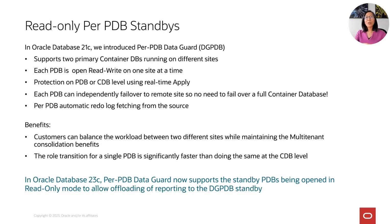One of Oracle Database 21c's high availability features was the ability to use Oracle Data Guard to protect individual pluggable databases rather than the full container. This allows an individual pluggable database to be failed over to a standby, rather than having to fail over the entire container database, which can take a longer time. In Oracle Database 23c, we now allow the standby pluggable database to be open read-only, greatly increasing the flexibility and architecture and allows use cases such as the offloading of reporting.